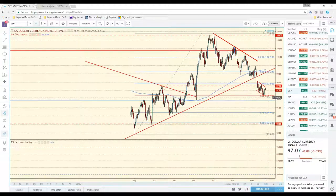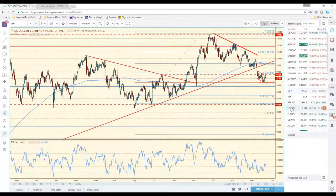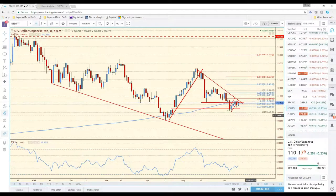And so that's why I think we should keep a really close eye on, if the dollar does break down, what does the pound do? What does the euro do? What is the dollar yen? I mean, you look at the dollar yen. The dollar yen has this downsloping trend line. We're bouncing back up towards it again.